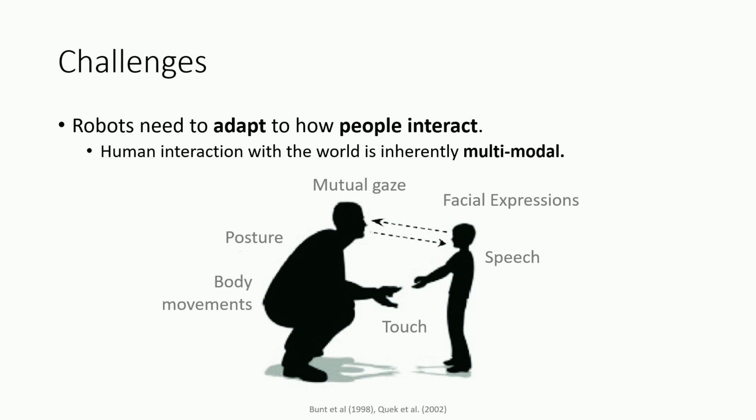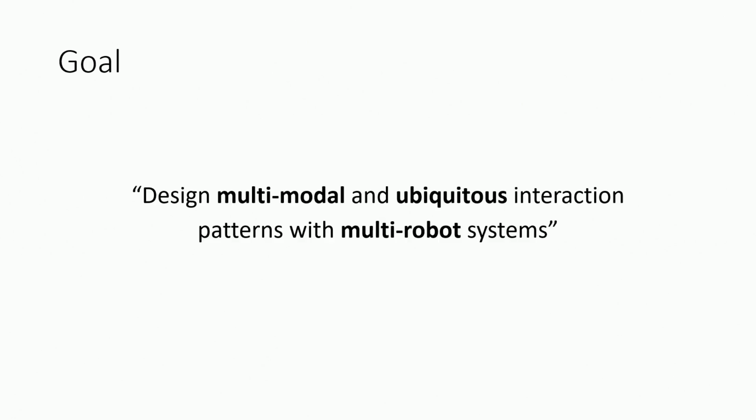Research has shown that humans inherently interact with the world through different sensory channels. We communicate verbally and non-verbally through gesture and touch. So in order to provide this seamless interaction, robots will also need to display information through these channels, as well as understand multimodal input from the users. And so the goal of this thesis is to design this multimodal and ubiquitous interaction patterns with multi-robot systems.